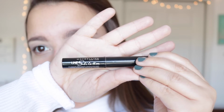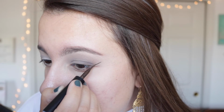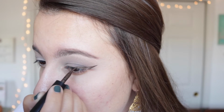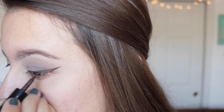I have been loving doing my winged liner with a brown eyeliner recently. This is the Maybelline Line Stiletto in the brownish black formula, and I just think it looks so pretty with all the browns on my eyes because it's super defined but has a really nice softness to it at the same time. So I really have been loving the brown over the black lately.